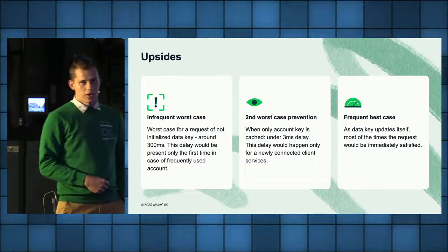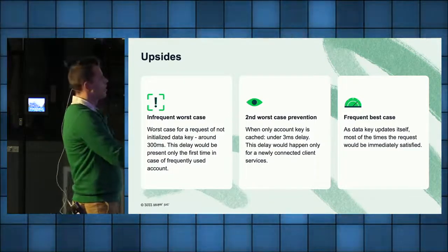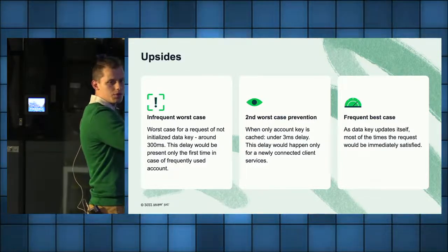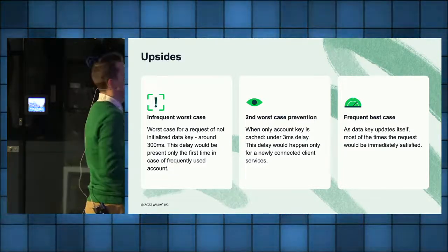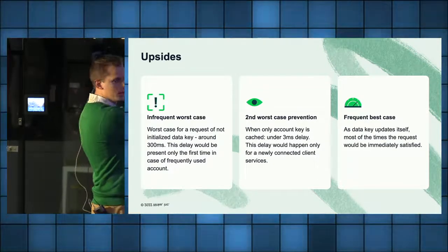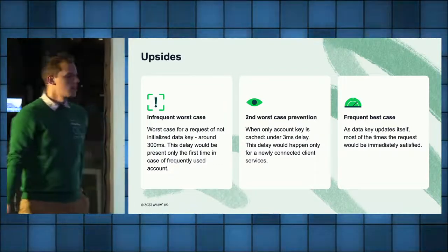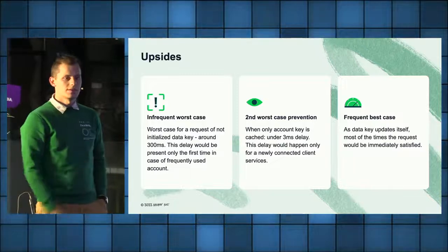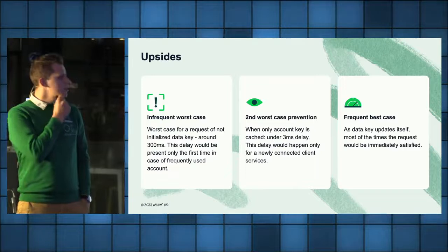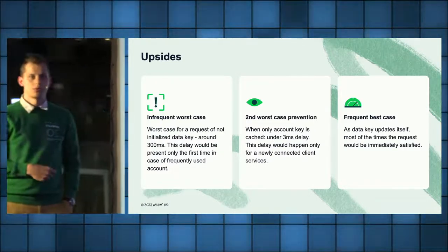So when we deploy the applications, we have our services running, then we deploy the new versions of the services to another server or like a site server. We redirect all the traffic there. We update the first one, and then we redirect the traffic back. At that time, all the services which were initialized, the first call would be in the second worst case. But the last case is the best case. And it's very frequent for mostly used accounts.